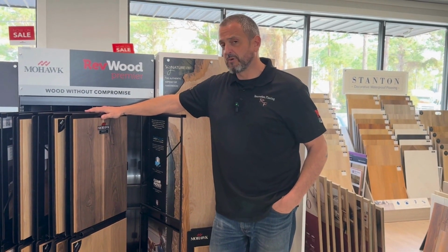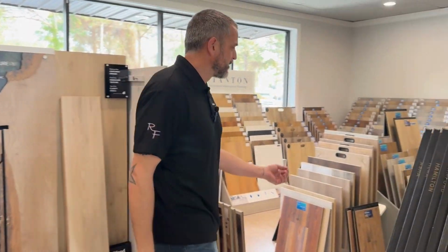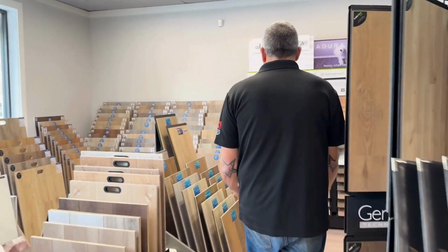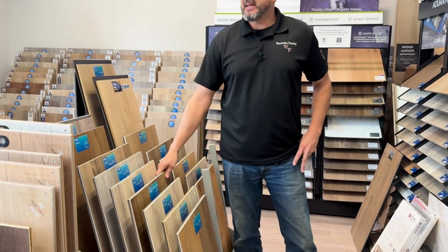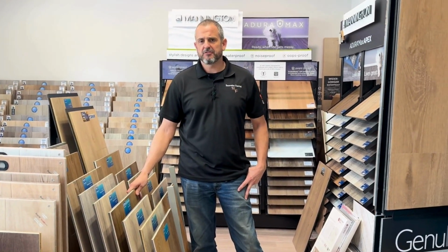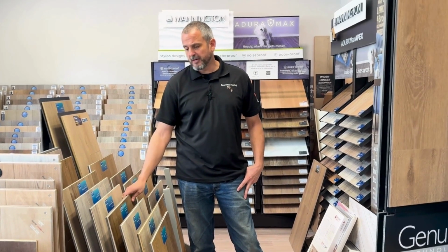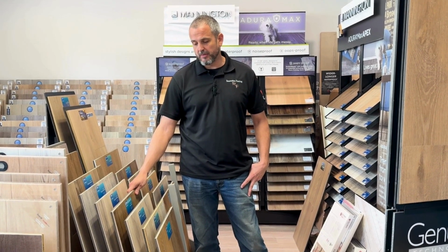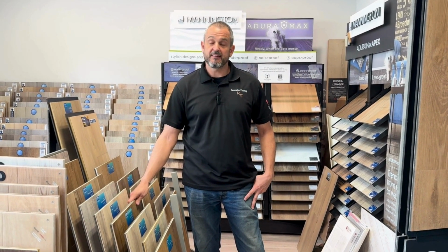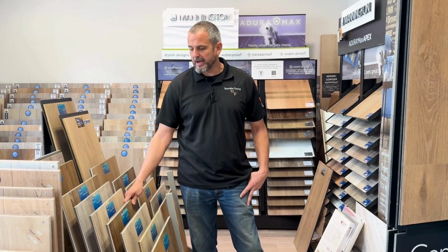And one of the other products that I wanted to talk to you about is, of course, LVP. And if we walk over here to the COREtec rack, you'll see that we have LVP. LVP has been very popular in the past years, and rightfully so. It's a great product. It is a waterproof product. And the wear layer on this product as well is an AC4 wear layer. It is like commercial and residential, but it is a very, very hardy wear layer.